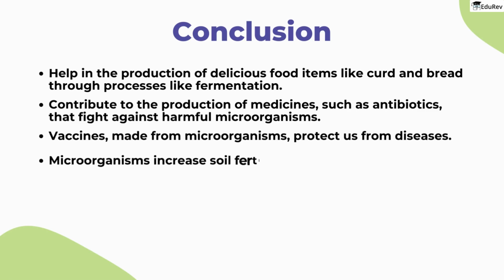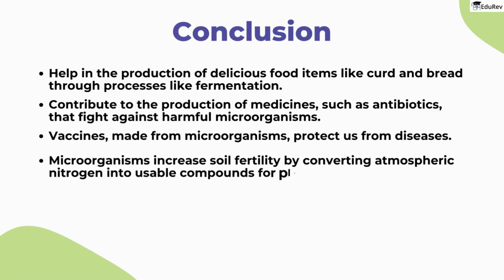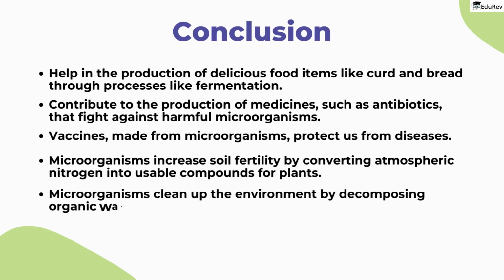Moreover, microorganisms increase soil fertility by converting atmospheric nitrogen into usable compounds for plants. Lastly, microorganisms clean up the environment by decomposing organic waste. These incredible creatures have a profound impact on our health, food, and the world around us.